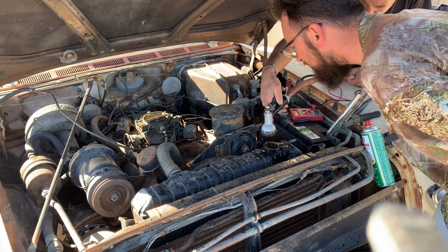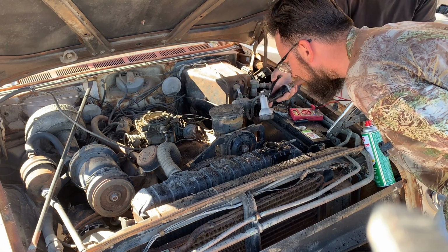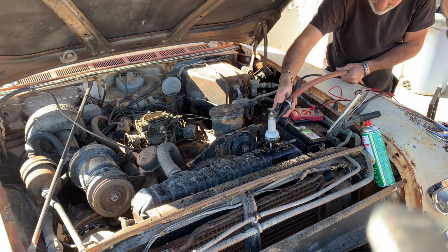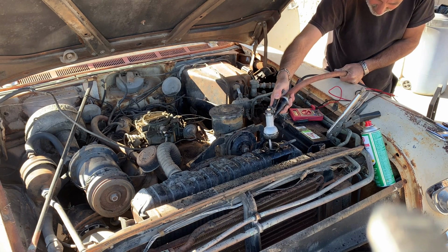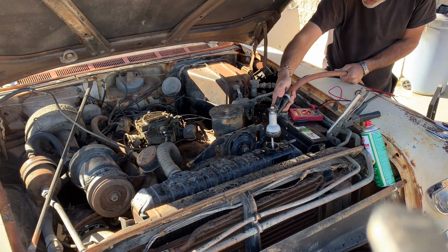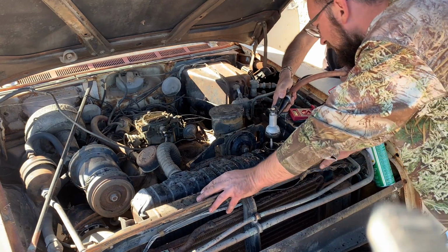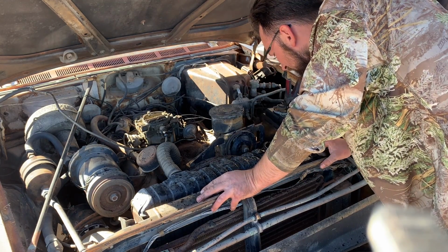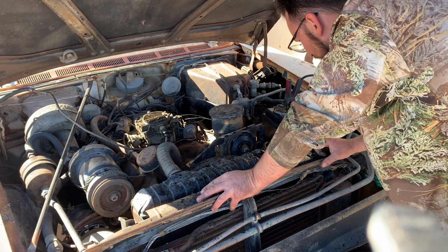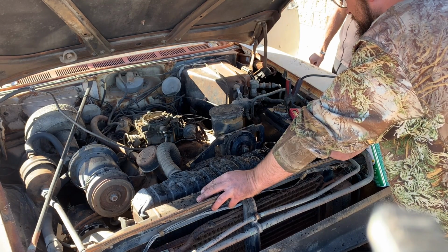Hold on, let me look down in the tank. I can hear it circulating. Yeah, go ahead and keep filling it. So why is it popping and backfiring? Hold on, it's running rich. It probably needs to be wider. It probably needs to set a spark plug.